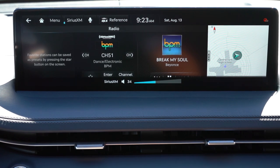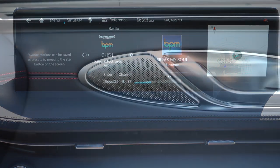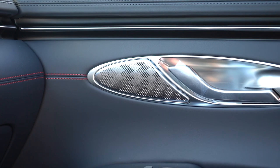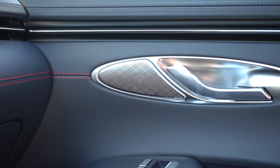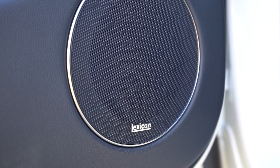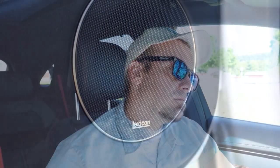And so when it comes to the sound system, 6 speakers is going to come standard, but there is an 18 speaker Lexicon sound system that comes with the Sport Advanced trim levels and up. So obviously we do have that one with us here today since we have the Sport Prestige. So let's go ahead and turn on the radio, see what we got playing today, and let's test out the clarity of this one.